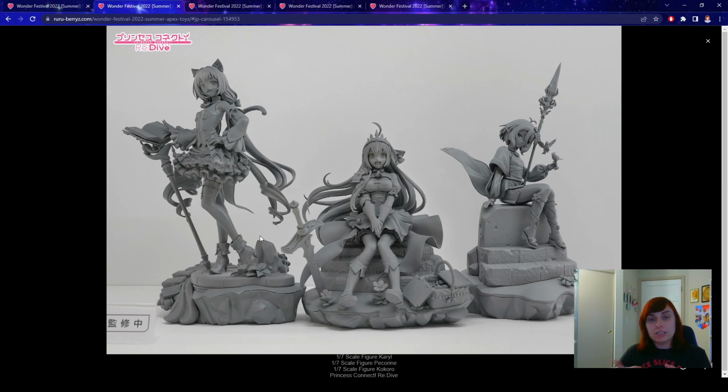I do like this idea of it's 3 separate figures, but they kind of go together. And I think I saw the artwork that this is based on, and it was one scene. I don't know, at least for me personally, that I would buy all 3, but then I'd feel really weird because all 3 are supposed to go together.